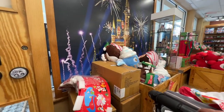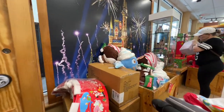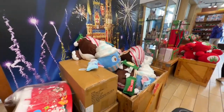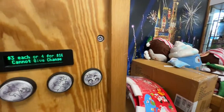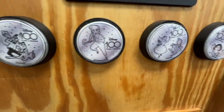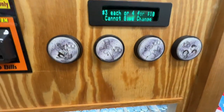I see, like I said, the Soul, Starbucks. We'll look at them in just 1 second. The Wishables, those are all $14.99. Tree collar. These are the current coins. All the 100 year anniversary current coins that they have. Looks like it's working today too. That's what they look like inside the case.